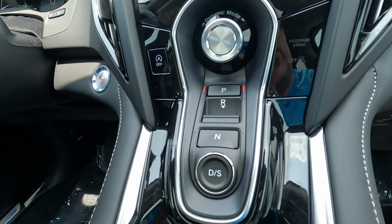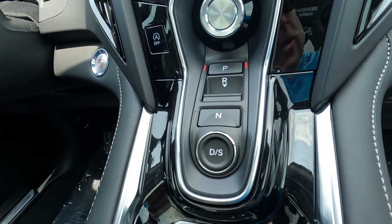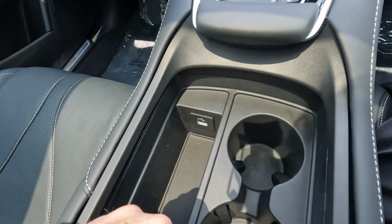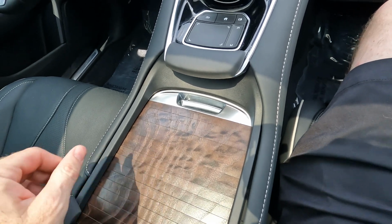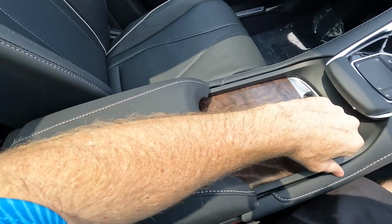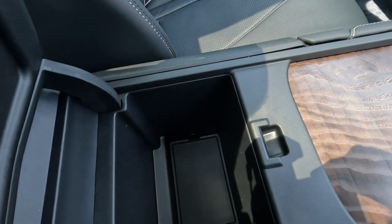And then the push button shifter, I know a lot of people don't like that. Once you get used to it, I don't think it's too terribly bad to use. Now, you do have your cup holders down here, a little bit of storage space, and a USB option right there. You can conceal that away if so desired. Here is what the center console lid looks like. That obviously doubles as an armrest for the driver and the passenger, and quite a bit of space.